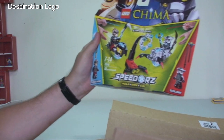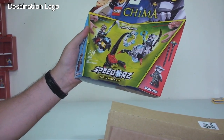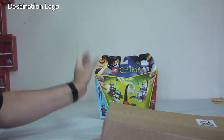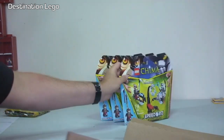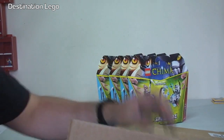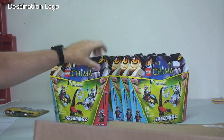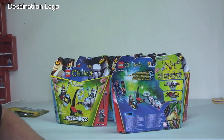What I decided to get was the Legends of Chima, so Lego Chima Speedorz 70140. So I've got 1, 2, 3, 4, 5, 6, 7. I've got 7 of those. So that's what I got from the Lego store.